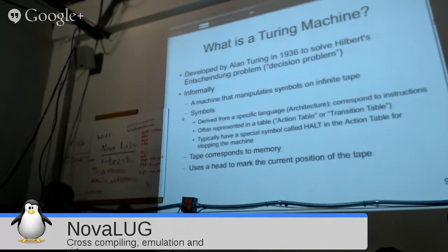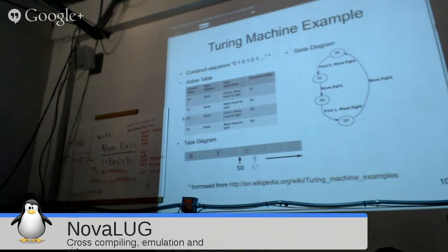So the tape in the Turing machine example corresponds to memory, is one way to think about it. And the machine itself has a head that marks where your current position is in memory, and the next instruction to go execute. A very basic example is constructing a sequence 0 space 1 space 0 space 1 space, etc., and going on infinitely. And I have to admit, I'm taking this example from Wikipedia. I didn't bother to come up with my own, but I think it's a simple enough example for most people to grasp very quickly.